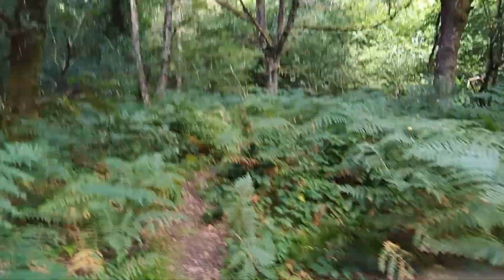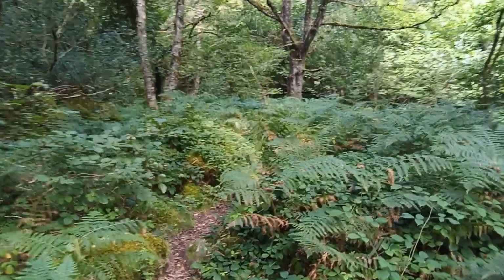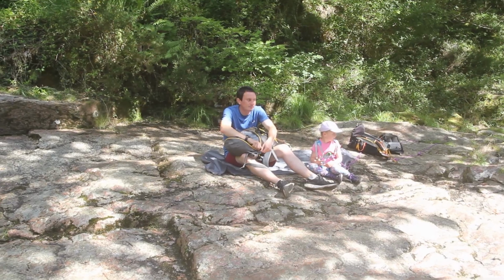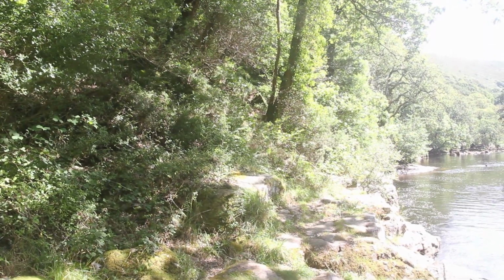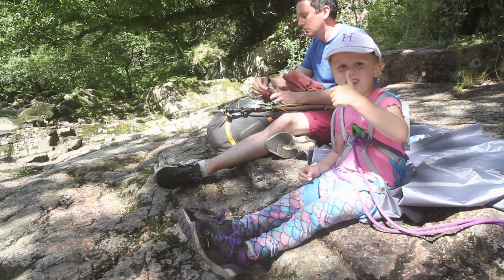But you will also encounter sections of flat woodland that have remained relatively unspoiled, since they are so difficult to reach. We decided to lunch at Sharrow Pool. This was a perfect location for a wild swim, but the presence of other swimmers in the pool prevented me from taking too much video, but more on this later.